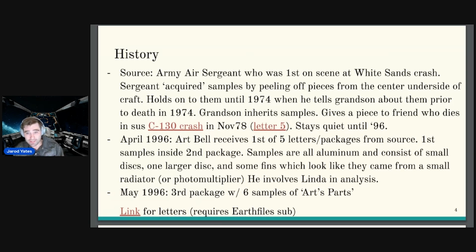Anyways, that scared the crap out of this guy, so he doesn't tell anybody. But this friend was the only person he had confided in about this whole thing. And the friend, who happened to be carrying one of these samples, dies in a suspicious lightning-induced plane crash. He was scared good, so he doesn't say anything for 18 years.